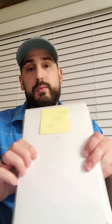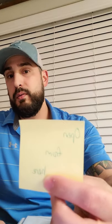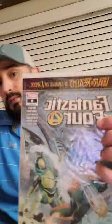So, it says open from here. This is what it looks like. And so, what he likes to do is if you got a key or anything like that, he'll write it on the back with the value, latest sold on eBay, that kind of stuff. So we'll start from here. And so this is the first book.